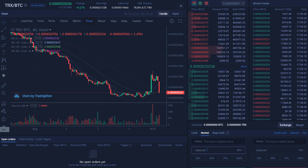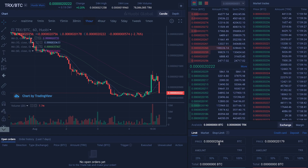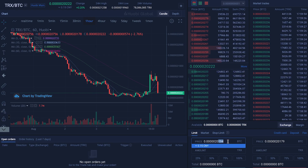Now, if you want to get potentially a better deal, or you want to time your entry into the market, let's say that you've been looking at the charts for a while and you know what you want to pay for Tron, you would go over to the limit order, which is where you actually get to set the price. Over here we've got the last purchase price, which is 20194, and that amount is in Bitcoin or in Satoshis. Let's say you wanted to pay a bit less, so you go 2000 to bring the price down.